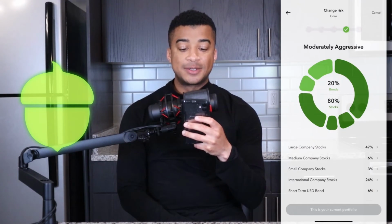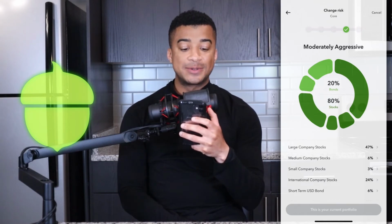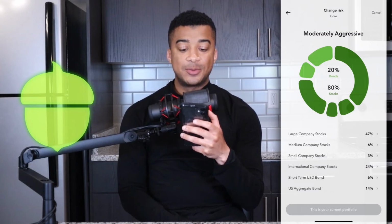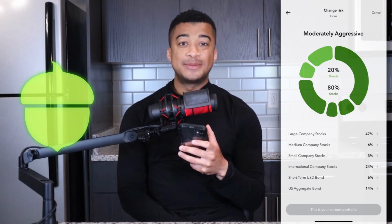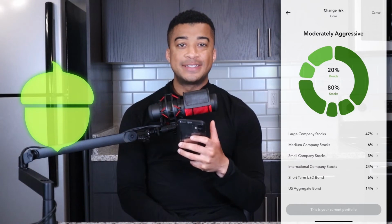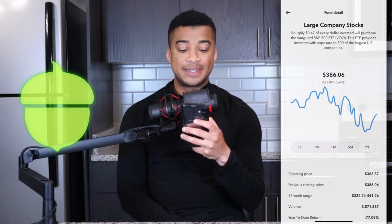This is how the moderately aggressive portfolio is set up. It's 47% large company stocks, 6% medium company stocks, 3% small company stocks, 24% international company stocks, 6% short-term bonds, and 14% US aggregate bond. How Acorns likes to invest your money is putting it into ETFs, and if I click on one of these, it'll actually show me the ETF. This one is the Vanguard 500 Index Fund ETF with the ticker symbol VOO.